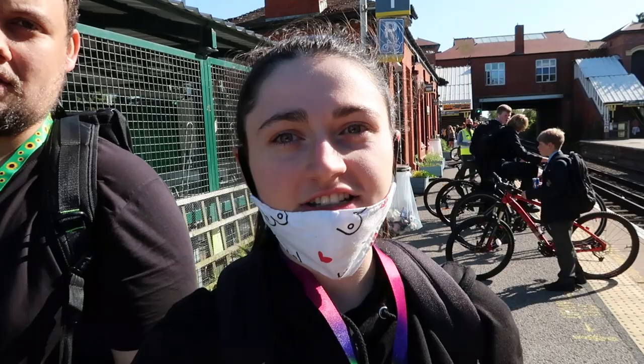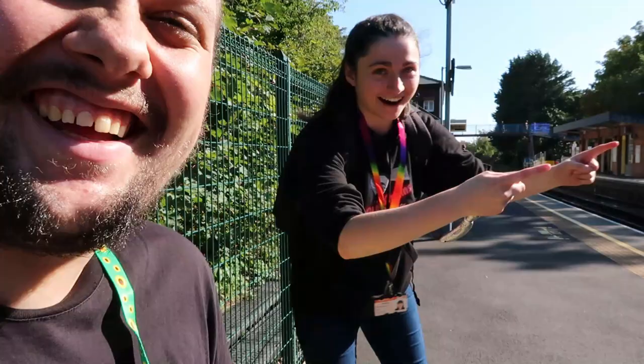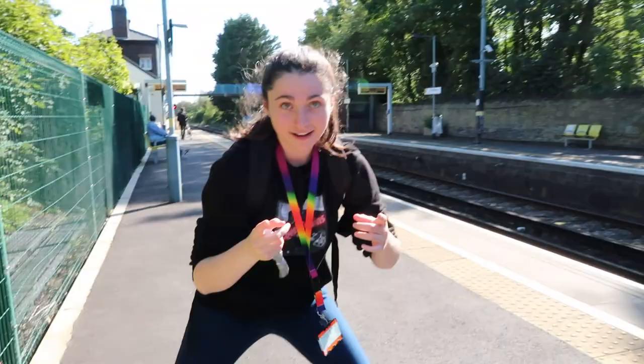Train 507012 and we'll see you at, where the frig are we going? Hightown! That train was actually connected to 507007 as well and we are now at Hightown. Hightown has got two platforms and Merseyrail trains.